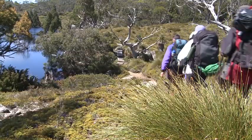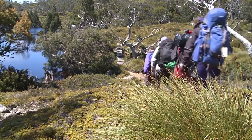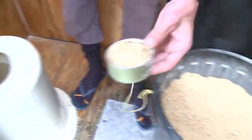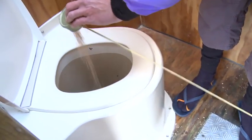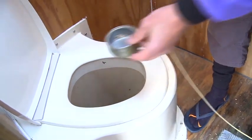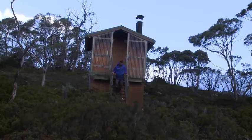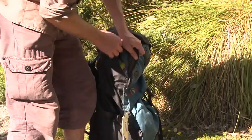If you pack it in, pack it out. Everything, other than what you put down the toilet, comes out on the track with you. Composting toilets are provided at the overnight hut sites. Where possible, please use these facilities.